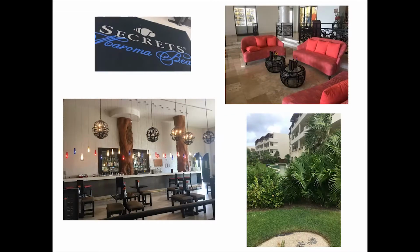The Secrets Maroma has been open for 10 years, and it was the flagship property for the AM resorts for a really long time, but now their flagship properties are in Panama or something. But this hotel used to be very brown. Like everything here was brown. It was brown and white, but they've added some more color into it, so they're breathing new life into the property. So the picture at the top right and the bottom left are of the lobby, and the picture on the lower right is a view of the swim out rooms.